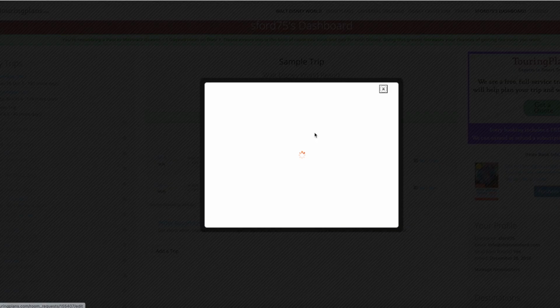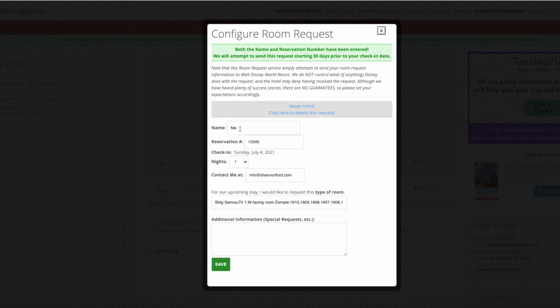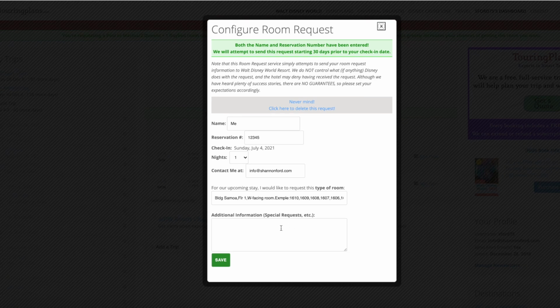So I'm going to click this. That's going to pop up. There's my name, my fake reservation number, my fake email, and it's going to say Building Samoa, west facing room, example, and then it's going to list all those. Don't change that. That is there for a reason. That is something that room assigners use and is going to help them pick your room.